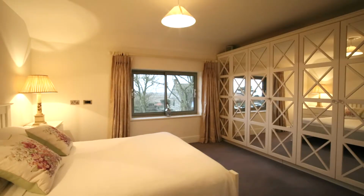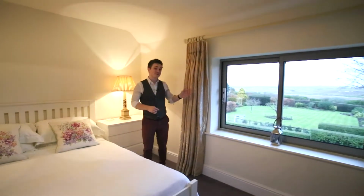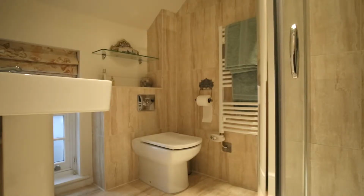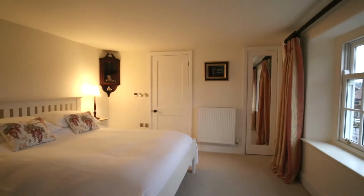This is bedroom 2, very good size, more built-in storage, which is always great to see, and yet again that view is something else. And what's even better is that just across the landing, it has its own use of a shower room.